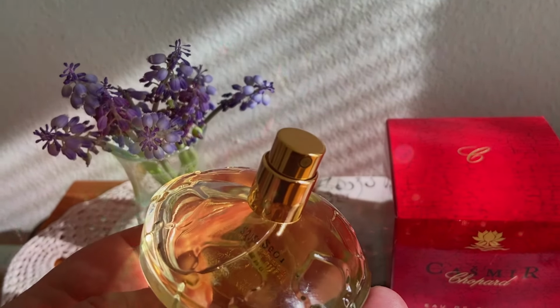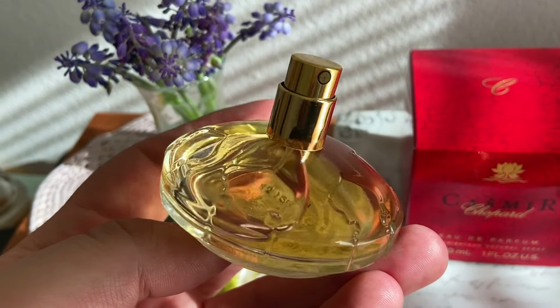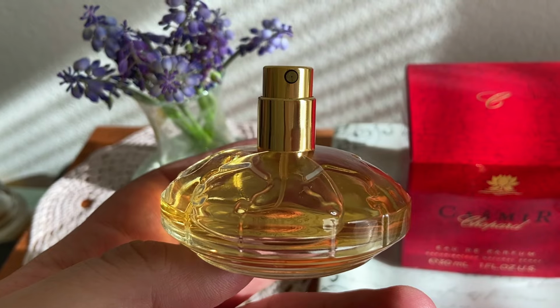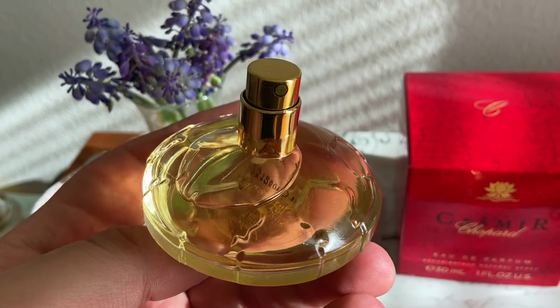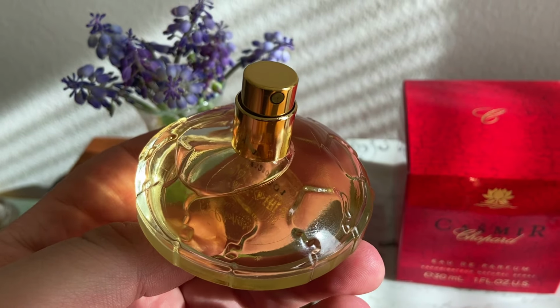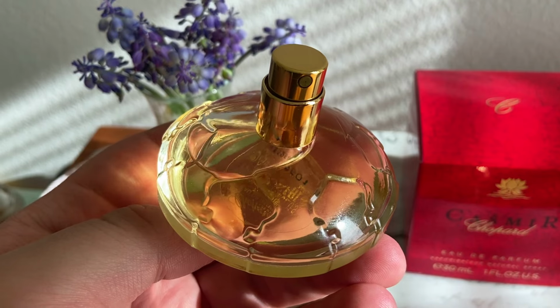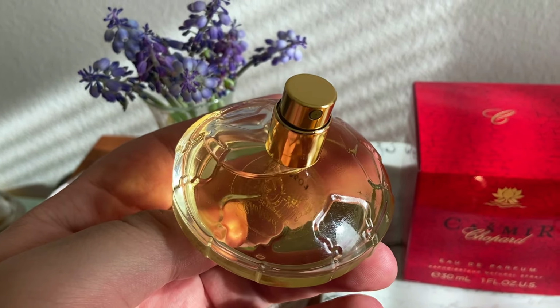It's a great performer, I have to say. Even this newer version, it really performs on my skin. Maybe it doesn't smell exactly the same as my first bottle. I've noticed that this one is a bit more fruity and a bit sweeter, a bit less balsamic, but that's probably just because it hasn't macerated yet. So this one definitely gets better with time.